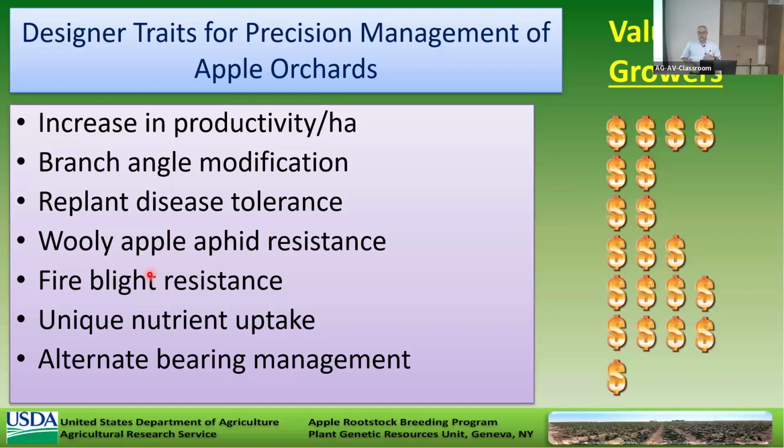And we have also come up with this concept of the designer traits to manage these new varieties in a way that they become more productive and more remunerative. So we have increase in productivity, the branch angle modification, replant disease tolerance, and so on and so forth, and then unique nutrient uptake. In the hands of the growers, these different things can mean a lot of money.